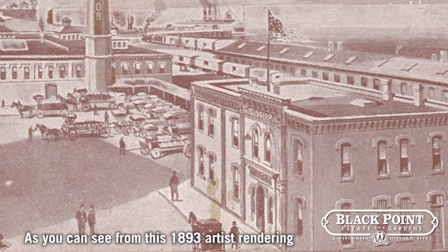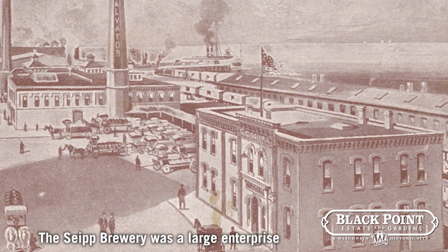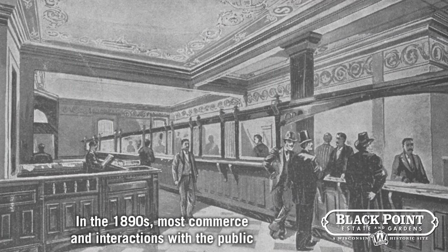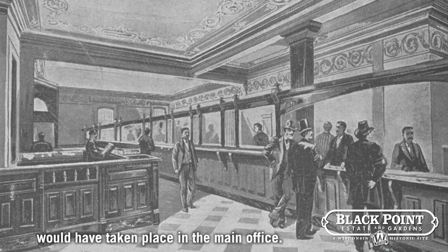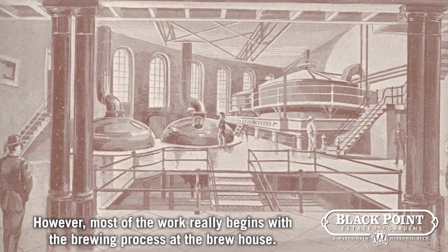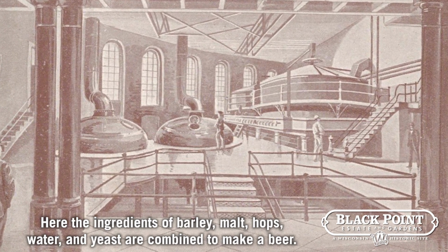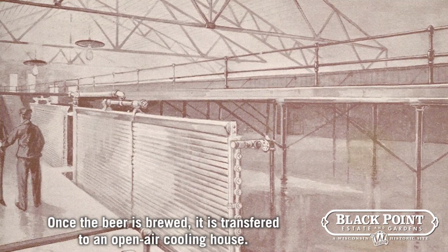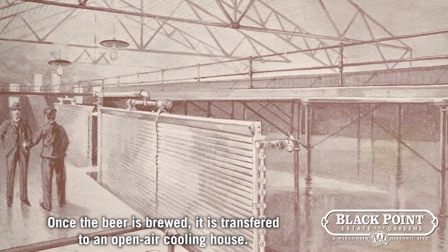As you can see from this 1893 artist rendering, the Seipp Brewery was a large enterprise spanning multiple city blocks. In the 1890s, most commerce and interactions with the public would have taken place in the main office. However, most of the work really begins in the brewing process in the brew house. Here, the ingredients of barley malt, hops, water, and yeast are combined to make beer. Once the beer is brewed, it is transferred to an open-air cooling house.